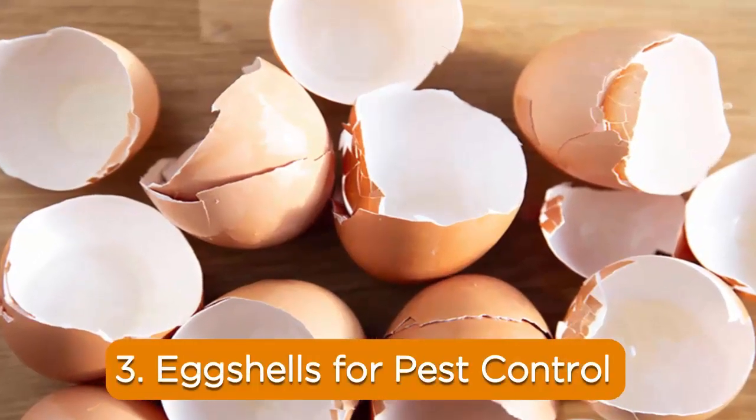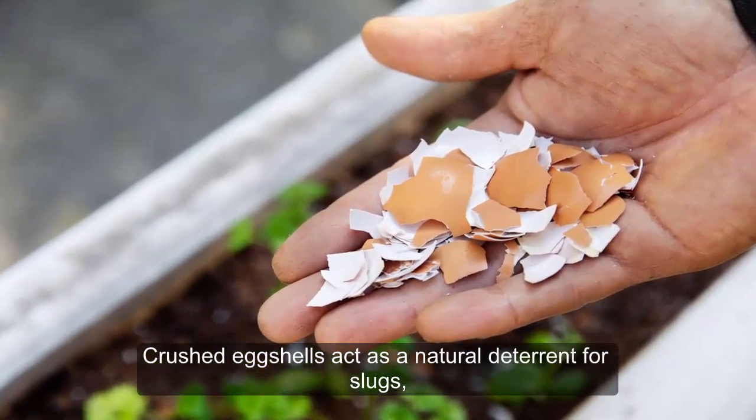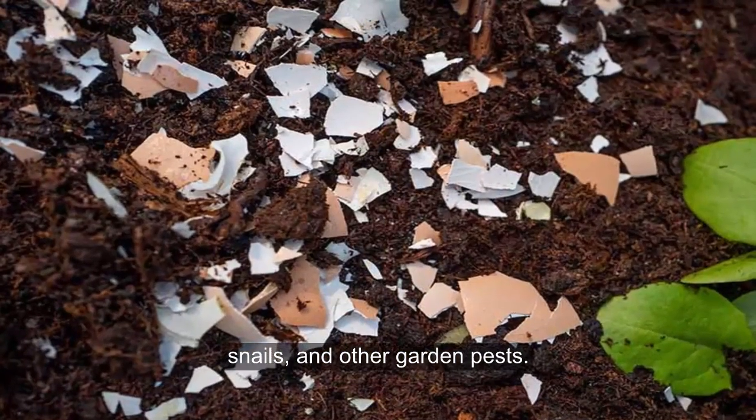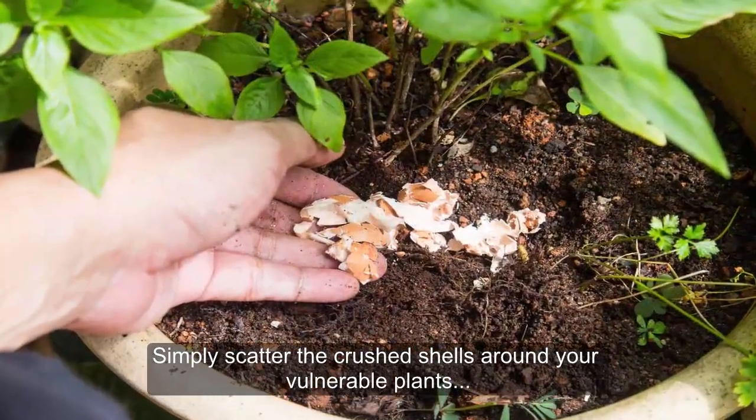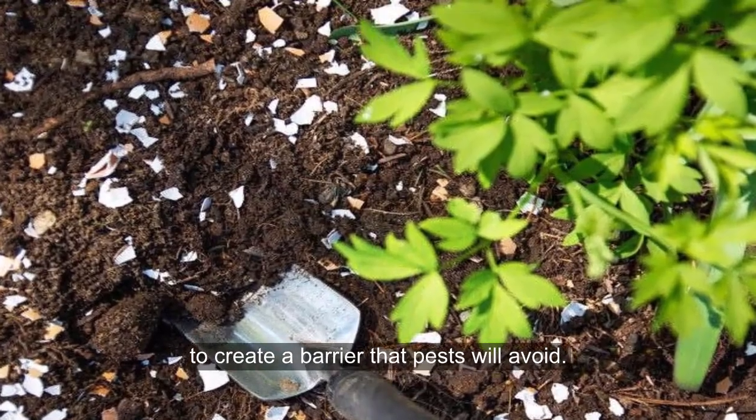3. Eggshells for pest control. Crushed eggshells act as a natural deterrent for slugs, snails, and other garden pests. Simply scatter the crushed shells around your vulnerable plants to create a barrier that pests will avoid.